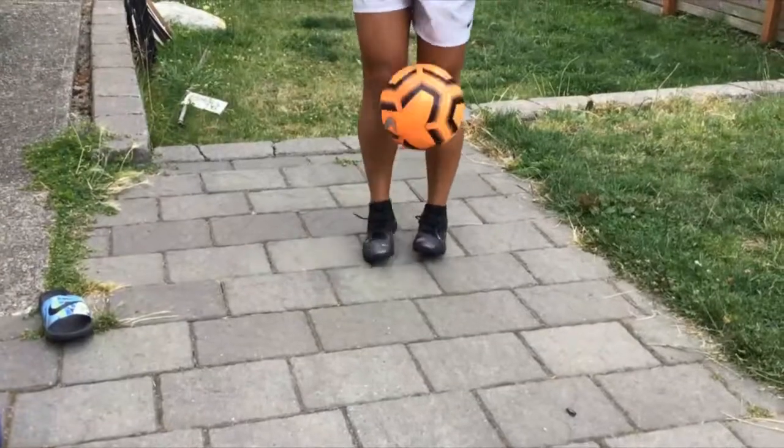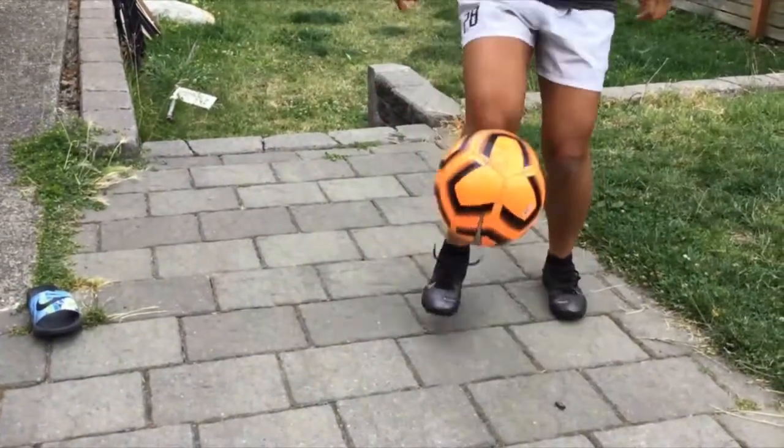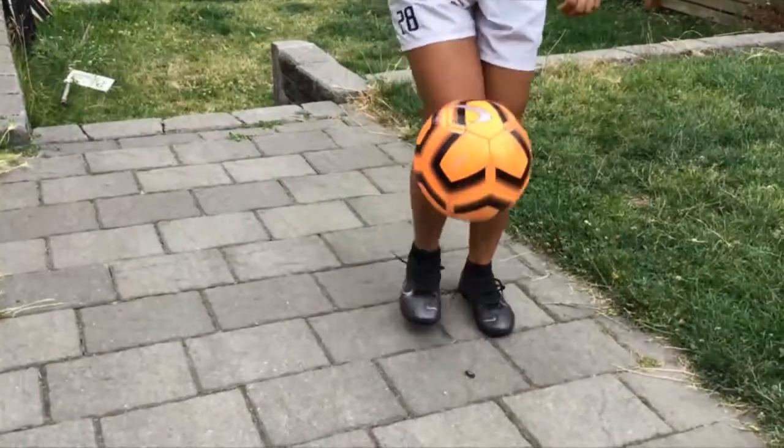All right, I will play it one more time, okay? So double check your work and count again. How many juggles did you see? How many times did Shay kick the ball? Did you count 16? Because that's how many times she was able to kick the ball up. So nice job if you were able to count 16.